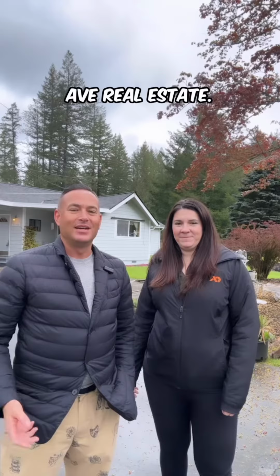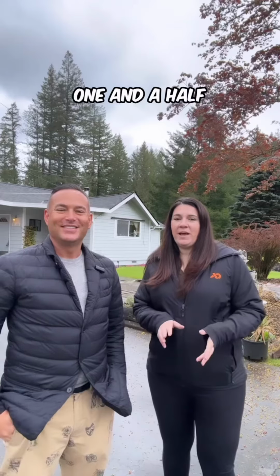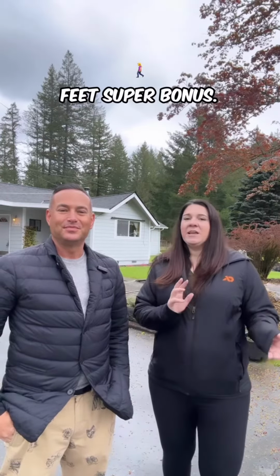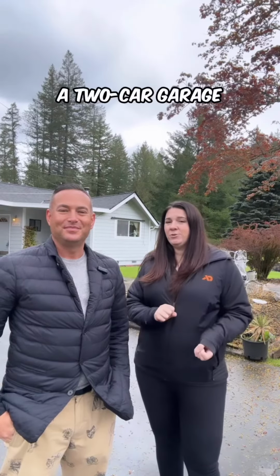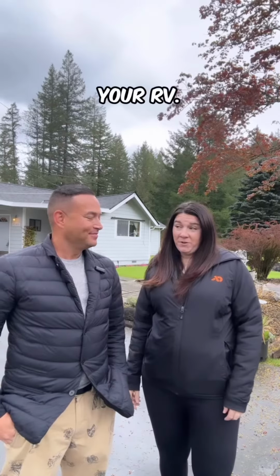I'm at this open house from 12 to 2 today with real estate broker Tara Robinson with Williams Ave Real Estate. Tara, what can you tell us about this beautiful property? All right, so this house has 4 bedrooms, 1.5 bath. It's 1,570 square feet, super bonus. It's got just over 2 acres and includes a 2-car garage, detached, outbuildings, and room to park your RV.